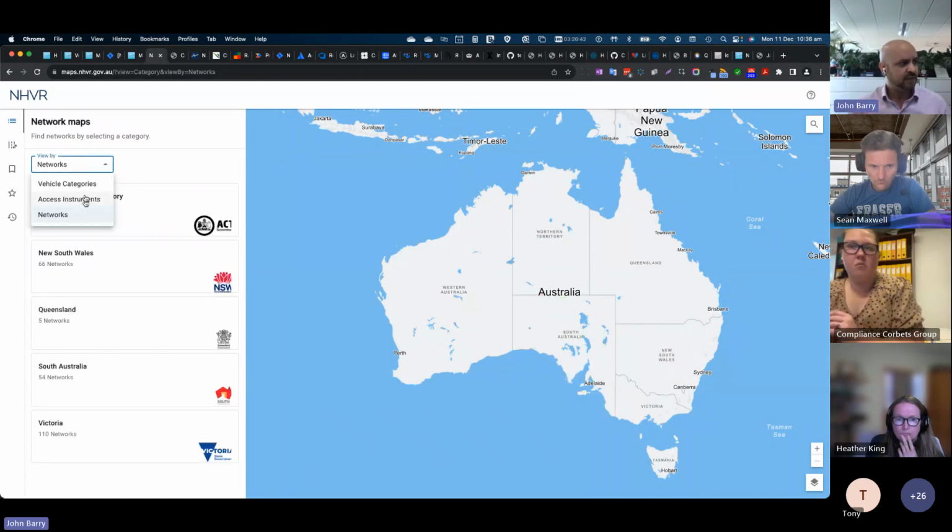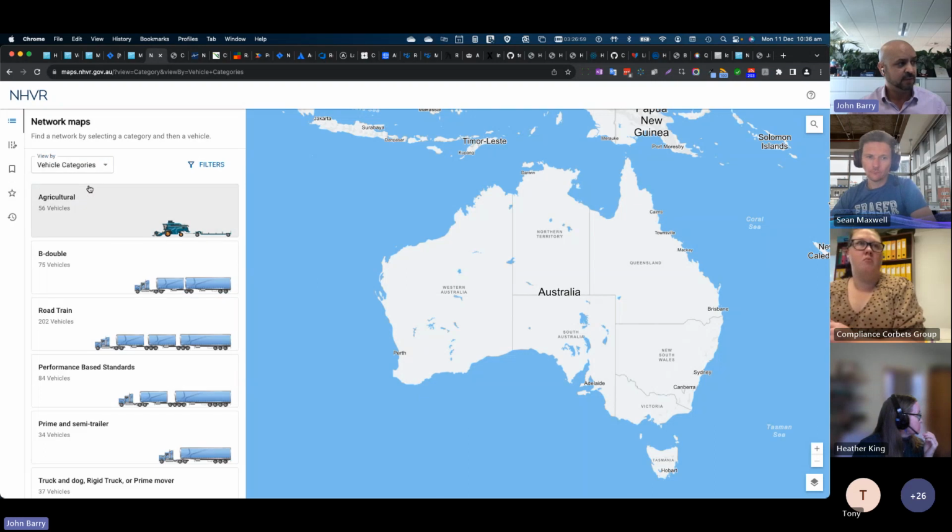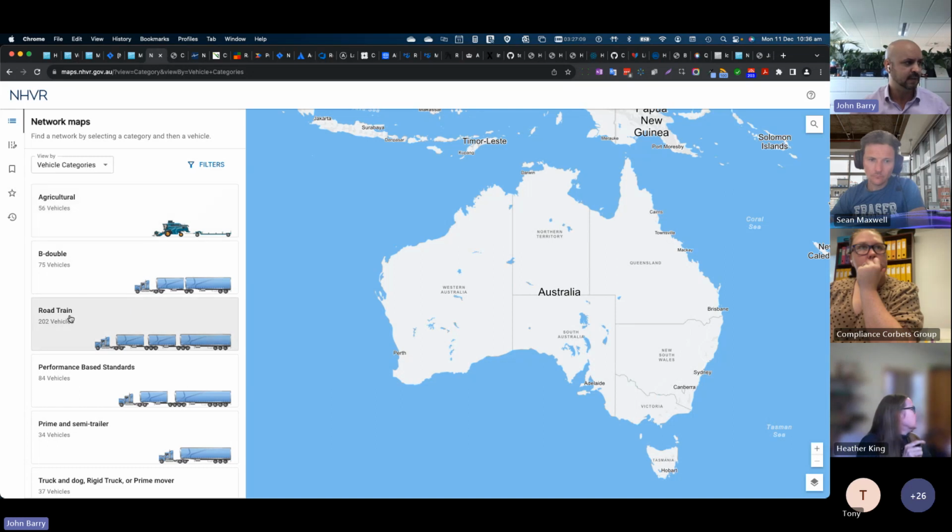So those are the 3 options. Depending on your experience, if you're very familiar, networks is probably the easiest way to go find exactly what you see now. Access instrument is for those that know what instrument you're running under. And for newer users that haven't really used the maps before, we're hoping that the vehicle categories will provide a more structured, guided way to get into the maps for a particular vehicle.